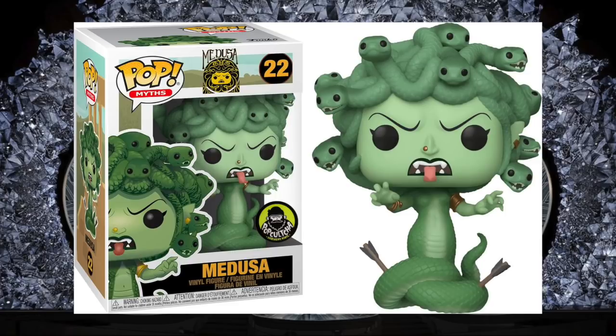I like how angry they made her face. And I like that she's sticking out her tongue and that it's forked. And going back to the snakes, they all have little pop eyes. So it's like a bunch of little pops on her head.